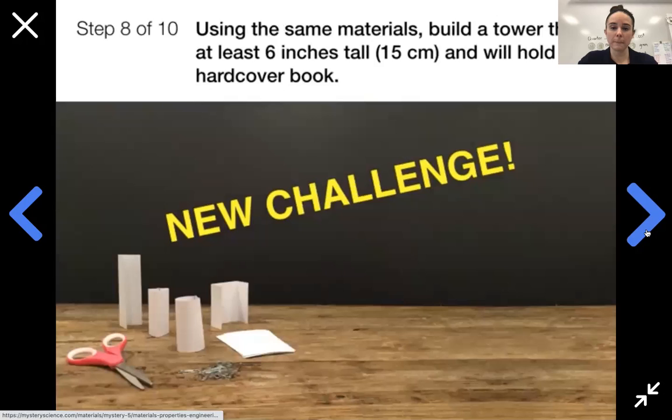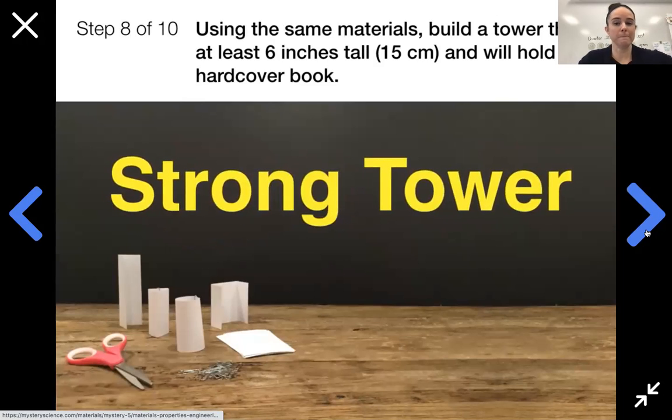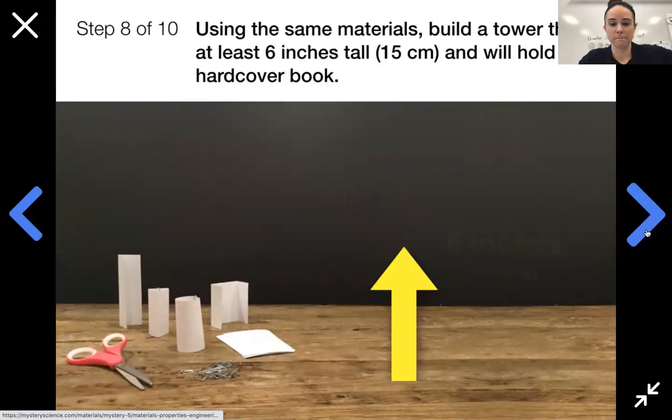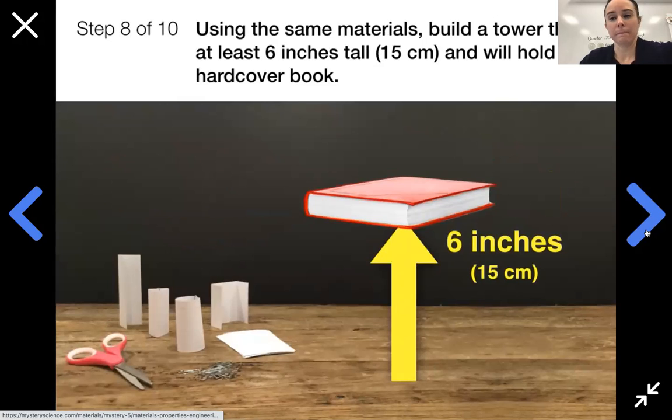All right, here's your new challenge. You built a tall tower, but now can you build a strong tower? Using the same materials, try to build a tower that's at least 6 inches tall and can hold up the weight of a hardcover book. You can take your tall tower apart and start over, or if you think of a way to make your first tower work where you just change it, that's okay too.